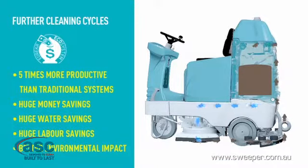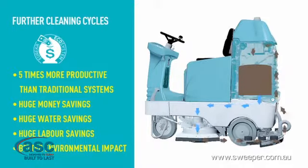The advantages of this innovative system are clear. Unnecessary waste of water and chemical products is avoided, providing a saving in terms of productivity, labor, and cost, and furthermore ensuring a much better environmental impact.